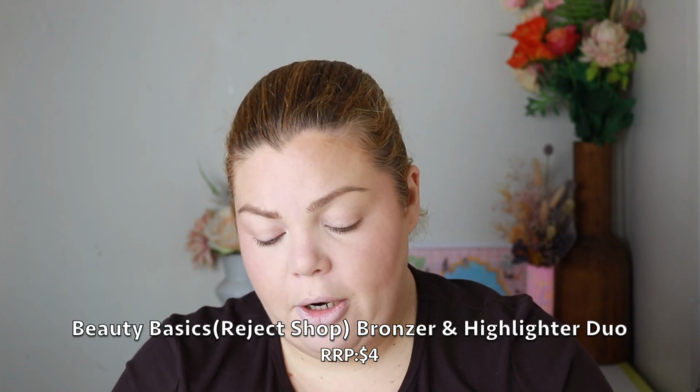We're going to get my bronzer. So my bronzer, this is the Reject Shop. They have a line called Beauty Basics. They actually had a face powder that I was almost going to buy, but I was scared it wasn't going to work. That was a better bronzer color than this little thing, and it was a full square compact. That was their dark face powder, but their dark face powder was like a light bronzer for me. So take dark with a grain of salt.